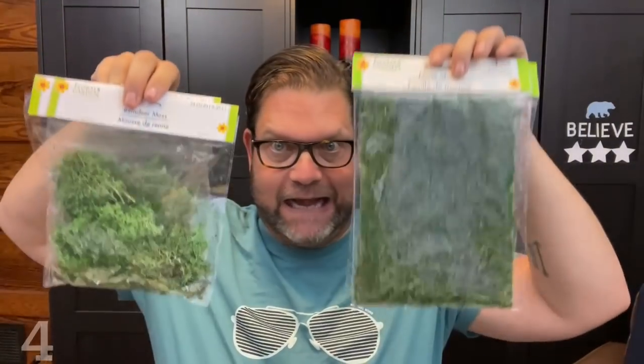All right, the next thing I think you should grab if you see it when you are out at your local Dollar Tree is reindeer moss and these moss sheets. Now, the reindeer moss, I love this. I love the way it feels. I love the way it smells. It adds so much to floral arrangements. It really, really elevates floral arrangements.